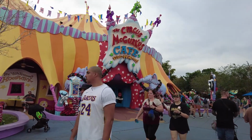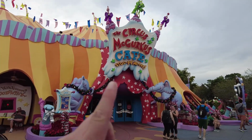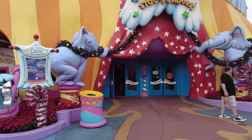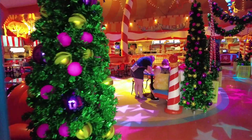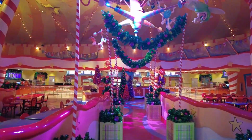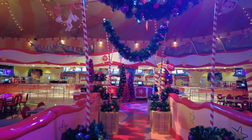I want to go inside Circus McGurkus, because I think this is where the Grinch breakfast is at. I just want to see what decorations they have in here. Oh, yeah, it looks good. Oh, man. Well, yeah, but that's fine. I just want to walk through and look at all this.